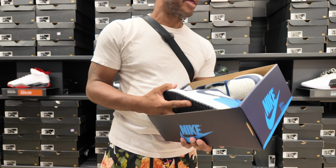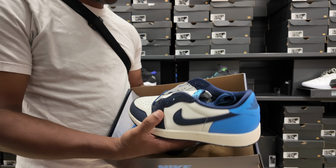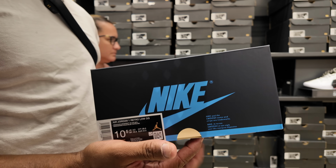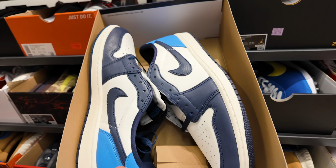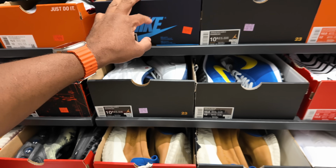These are now on the hash board, and you get an additional 20% off. However, the sticker price is not marked on this box, so let me confirm what's the actual price for this shoe. This is a size 10, but I can almost guarantee it's gonna be under $100. So we're gonna put this one back, and we're gonna take a look at one that does have the sticker price. There it goes, $99. So this is an $80 shoe as of today, and tomorrow if it's still here, you just pay $80 out the door, no sales tax.